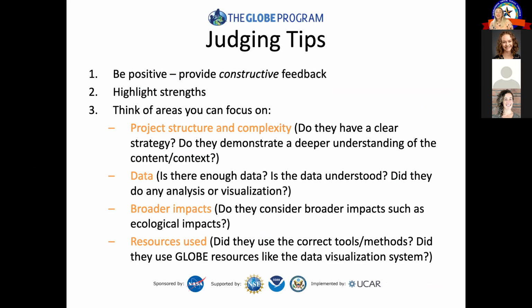So what is in that document? This is just a couple of brief examples. There's a lot more in that document, but here are some things to keep in mind. First of all, be positive. Not only are these students, but they've worked really hard on their projects, and we want to acknowledge that. So we want to use positive language, and if we're going to point out areas where they could use improvement, which we definitely want, I think that's a really important and valuable part of this feedback system, but we want it to be constructive. So instead of saying, oh, this is terribly done, say how it could be improved.